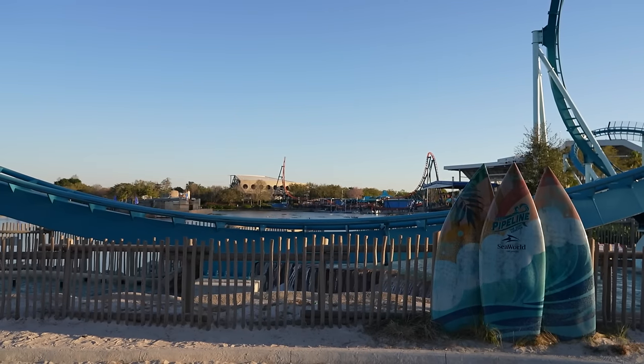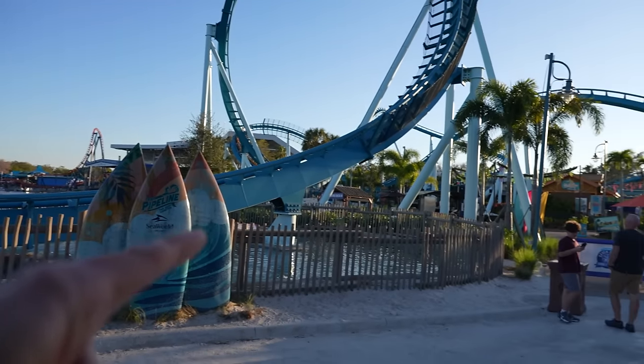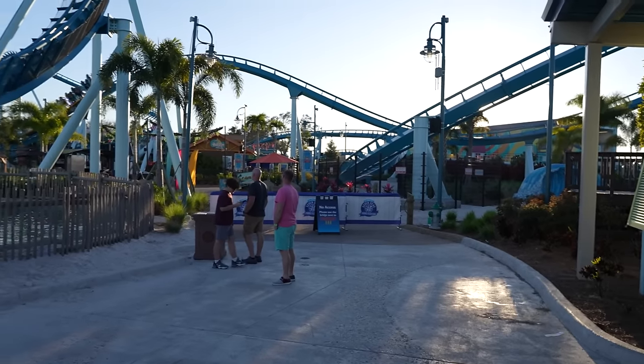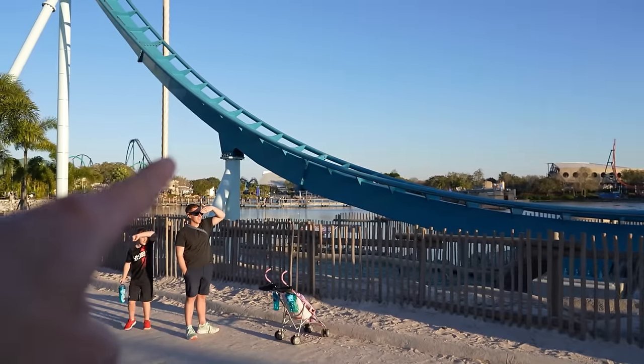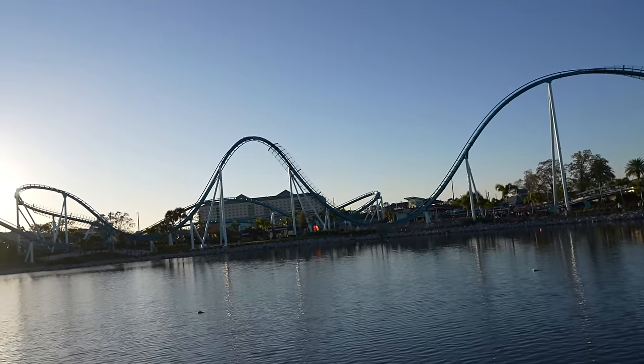All right, now that we're done with Pipeline, I want to head over to Icebreaker. That's over there, on the other side of the stadium. This section is blocked off right here, so I have to go back over to this bridge to cross over to Icebreaker. Also, sunset at SeaWorld, beautiful.